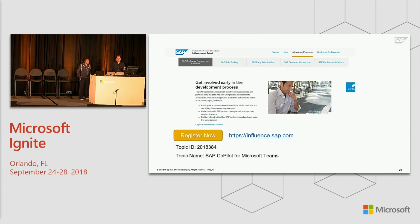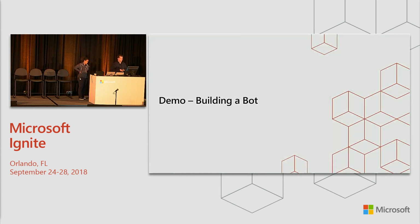So if you're interested, you can go to influence.sap.com. There's a program number for this. It's 2018384. It's the SAP Copilot for Microsoft Teams. So definitely sign up if you're working for a company that has SAP infrastructure. If you're interested in trying this out, we really think that being able to have access to all that key critical enterprise data from SAP will be a huge game changer in terms of interacting with software, interacting with Microsoft Teams.